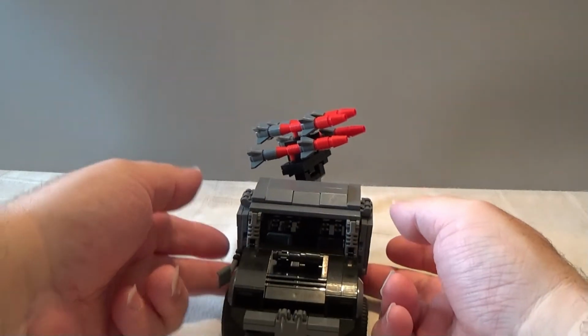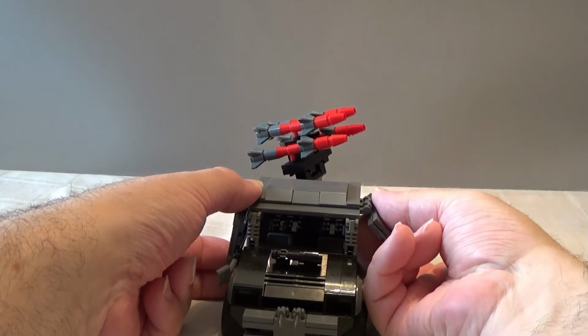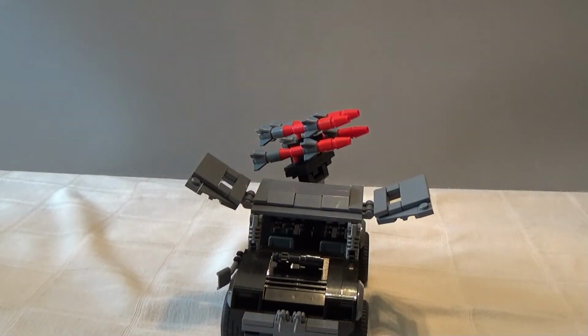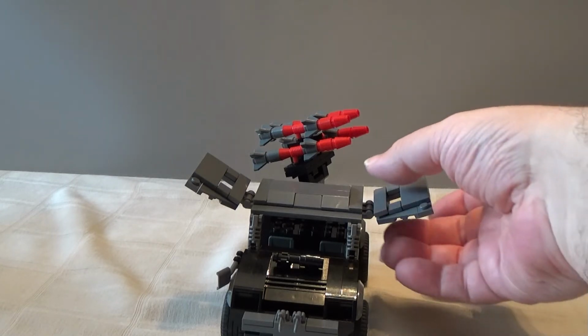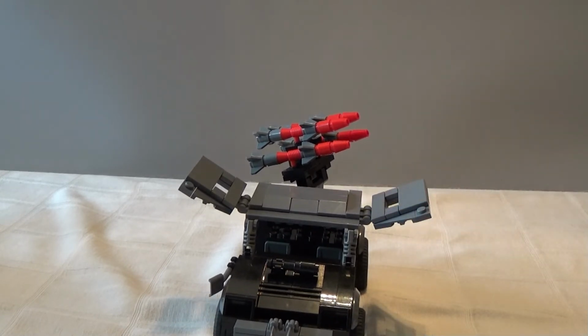But at any rate, one of the nice features it incorporates from the toy is it does have the gull wing doors that raise up like so. The only real downside to the design of the doors is the fact that there's nothing on the back side to really help hold them together. So I don't know if it's just the fact I got worn pieces or it could use a little extra support in the back to ensure it stays together during play.